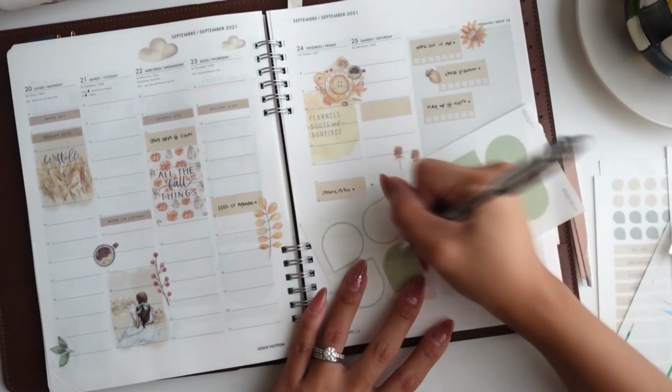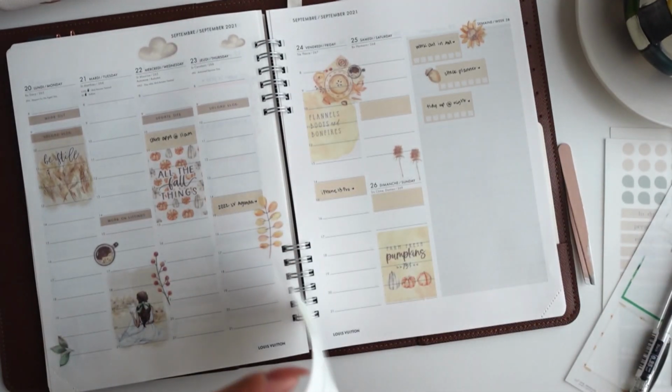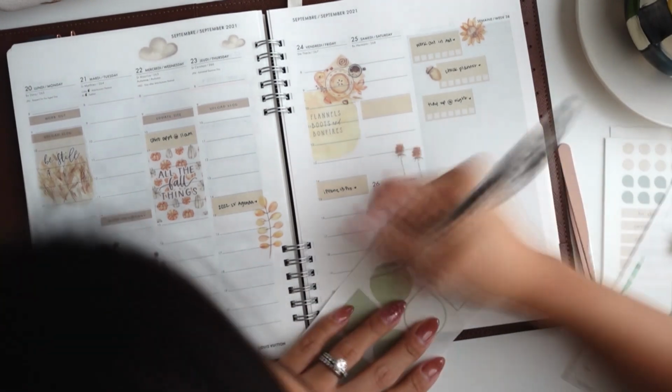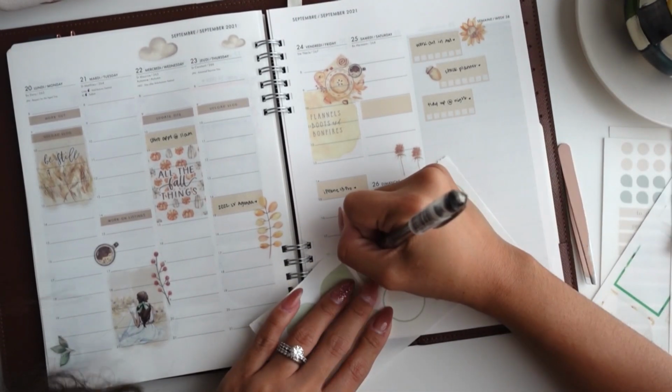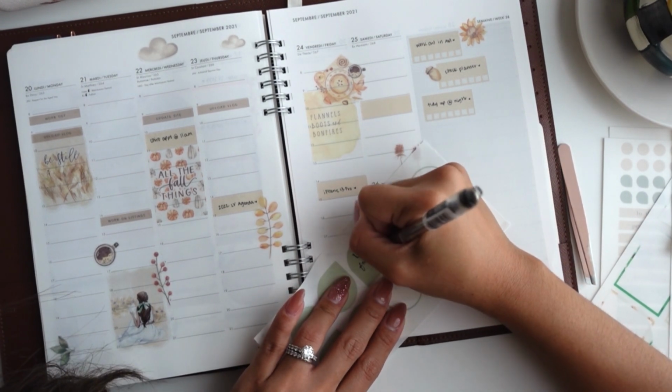These are one of my favorite stickers, this large dewdrops. I absolutely love it for blocking off certain events in my planner or time slots and stuff like that. I just love how it looks, and I'm obsessed with these.